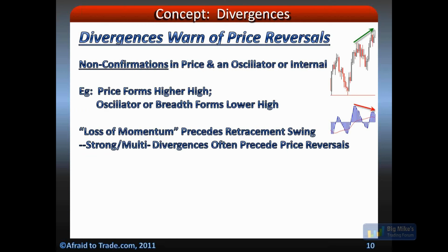Strong, lengthy multi-divergences in terms of 2 swings, 3, 4, the larger it gets, that tends to precede reversals. So one little divergence does not reverse a trend. One singular divergence is not a factor to say trend reversal, but a lengthy, visual, some might say obvious, non-confirmation tends to be a factor ahead of a distribution or accumulation, or just a shift in the supply-demand relationship.